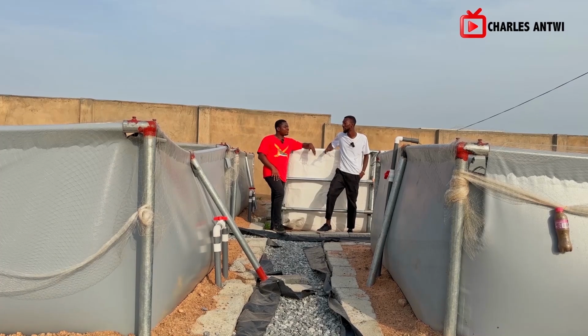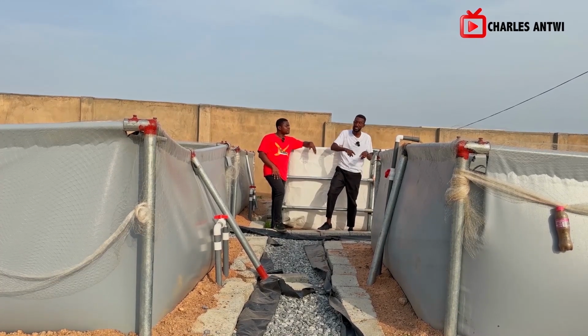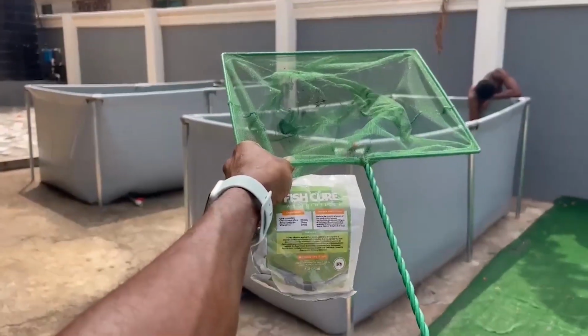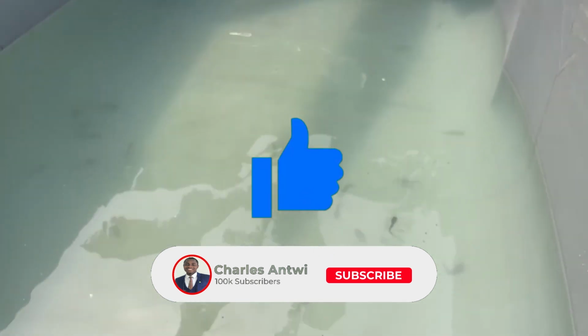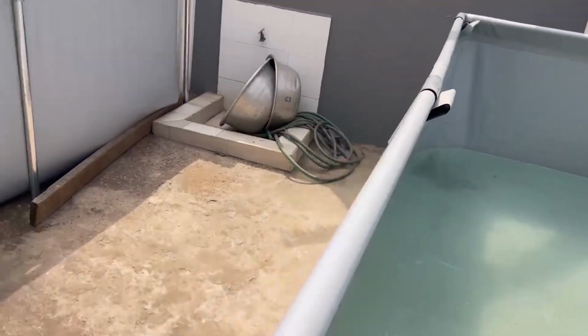Fish farming is space efficient in the sense that it doesn't require much space. A space of 10 feet by 10 feet can culture around 600 fishes. 10 by 15 feet space can culture 1,500. So if you have a space, let's say 50 by 100 feet space, or if you have a backyard with, let's say, 20 by 20 feet space, you can do more than 1,000 fishes there.